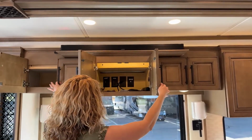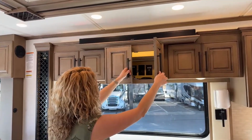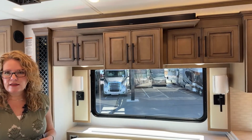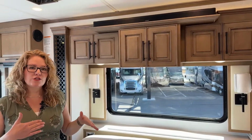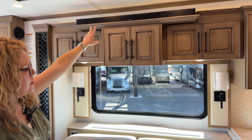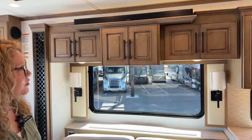Now, again, we do have Starlink already installed on this unit, and that's going to provide your Wi-Fi as well as if you wanted to do streaming, TV services, things like that. That is the InMotion, even though it doesn't really move. It actually works when you're going down the road. We also have a Bose soundbar already installed right here. So you're going to have a really great TV watching experience while you're in the coach.